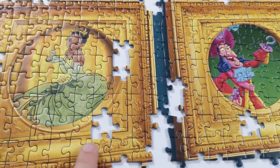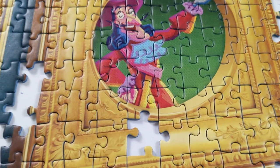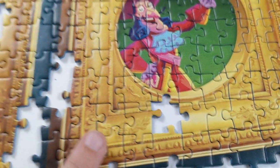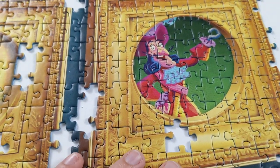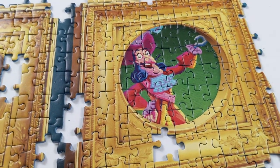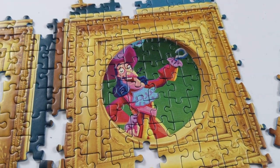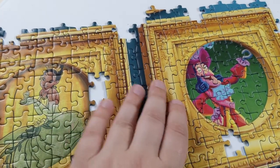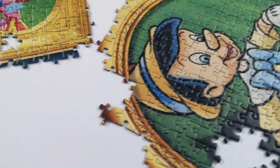And then also because this one has this square around the picture, as well as this one, it's kind of hard to tell in the photos, but these two frames, the gold color is slightly different than the other ones. So these ones did stand out against the other ones, along with this design that's on it was a bit different than they are on the other frames. Obviously these ones go next to each other, so they're already together. And then these ones actually connect to Pinocchio, which is right here.